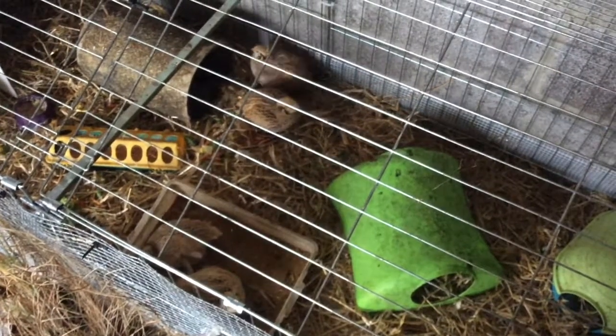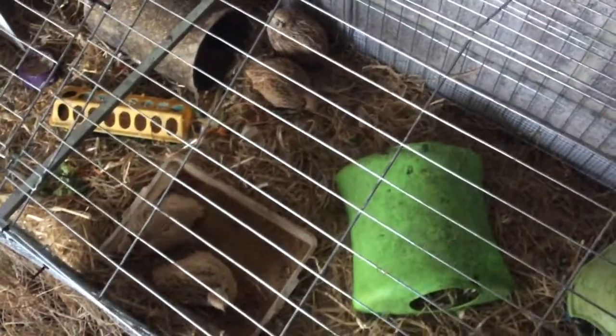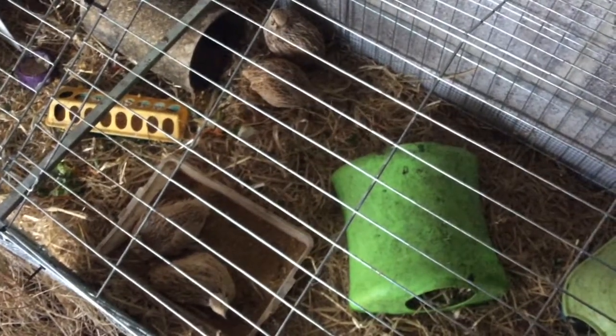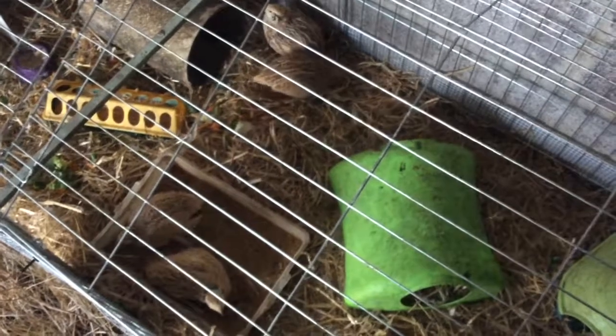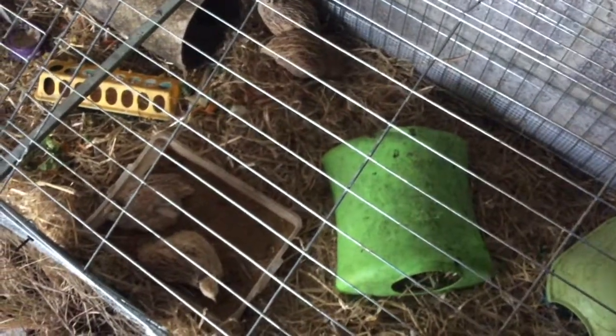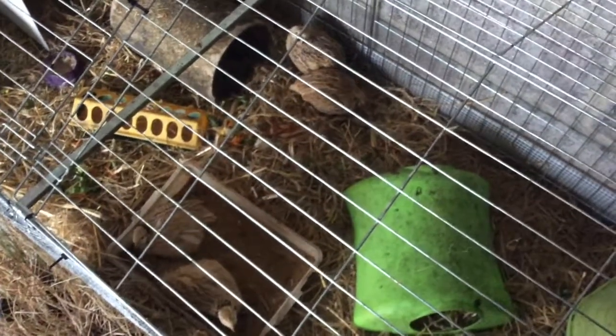All right, that's a little update on these little monsters. They're having a bit of a dust bath, so let's quickly just show you a little bit. So they do this to kind of get all the sand under their wings and things. So I just add in some diatomaceous earth every so often just to keep on top of any parasites they have.